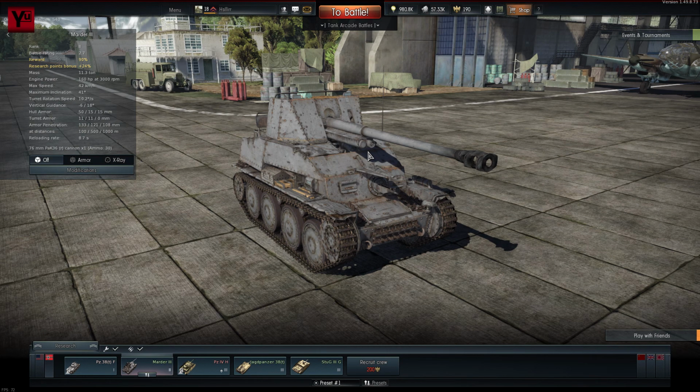About the only things it would struggle against at range were the Churchills, the KVs at extreme ranges, and the Sherman Jumbos as and when those came in. But this came with its own problems.